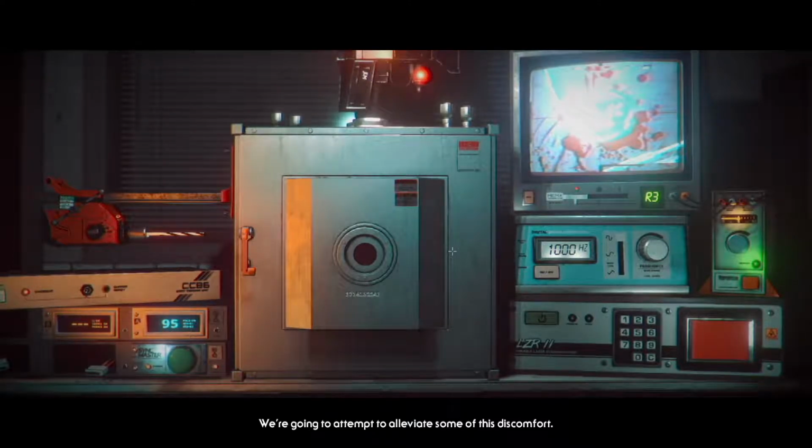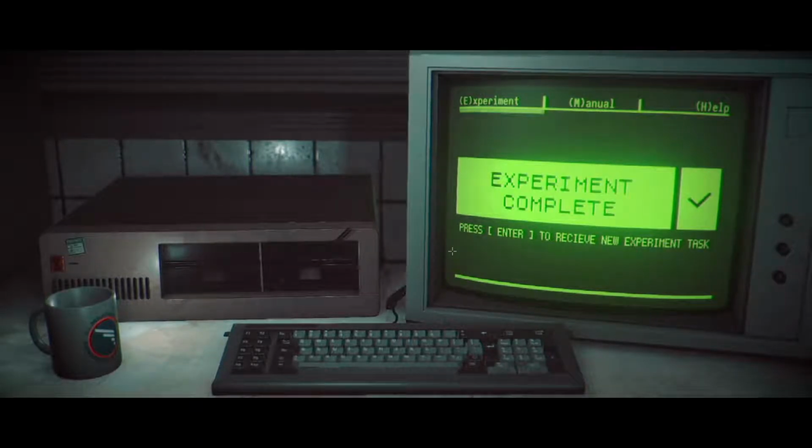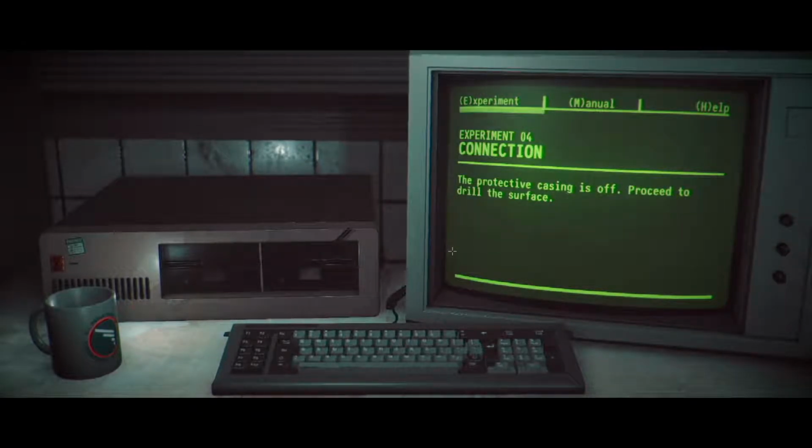We're going to attempt to alleviate some of this discomfort. Do you know how you can alleviate my discomfort? Open the fucking door. Let me out. Alright. The protective... Excuse me?